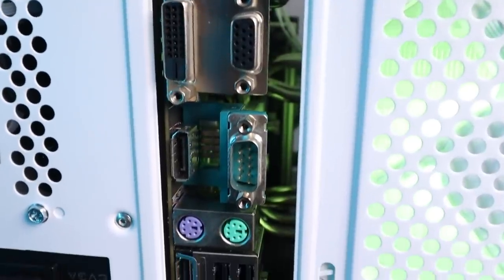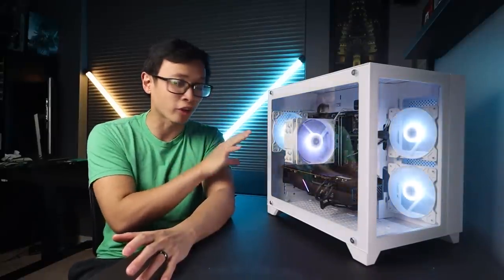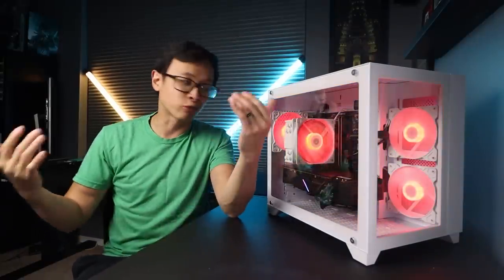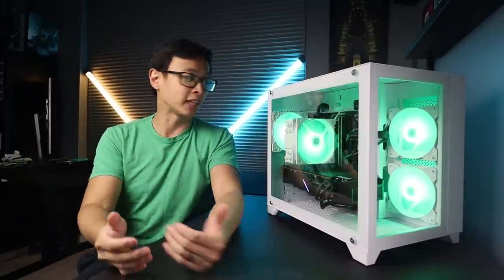So yeah, in this build, I do not have an I/O shield. This is not the first used motherboard I bought on Amazon that was missing it. But for the sake of this competition and the price that I was at, I just kind of had to go with this board to stay within budget.